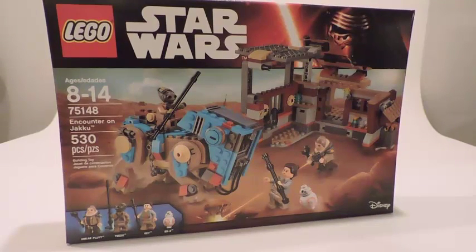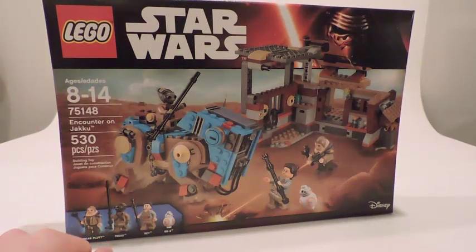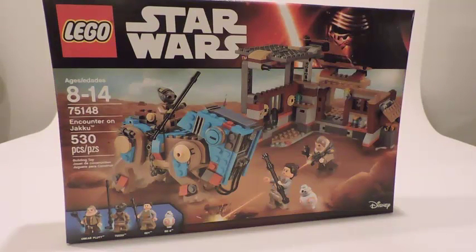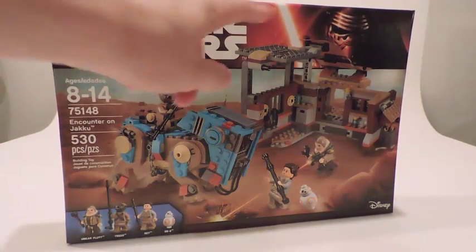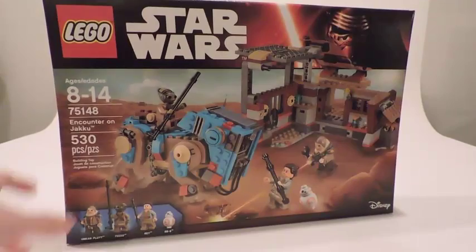And so here's the set information on the side: the age range, the set number, the name of the set, and the piece count. Here are all the main figures at the bottom. Disney logo at the bottom right hand corner. Got the LEGO Star Wars logo on top. Kylo Ren right here on top as well. Look at the top here, we've got the main figures, Unkar Plutt being the size-accurate one.